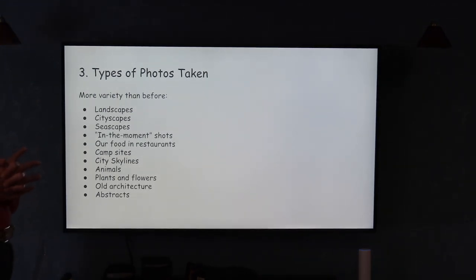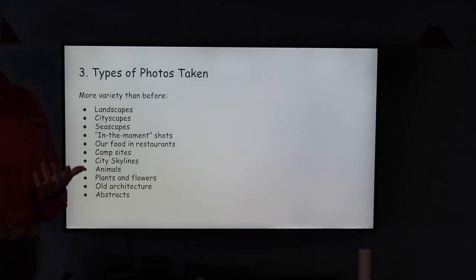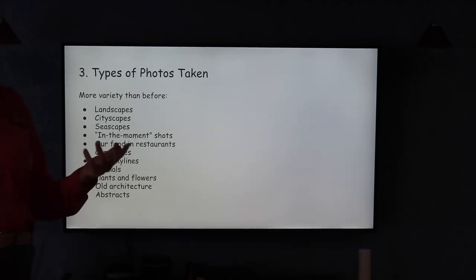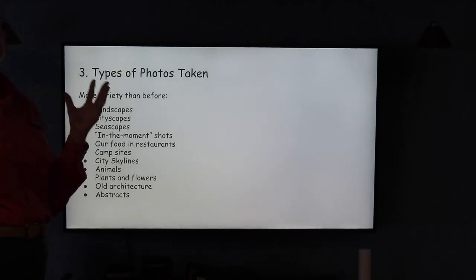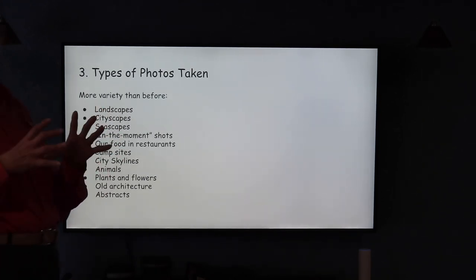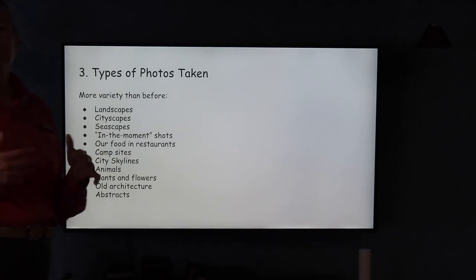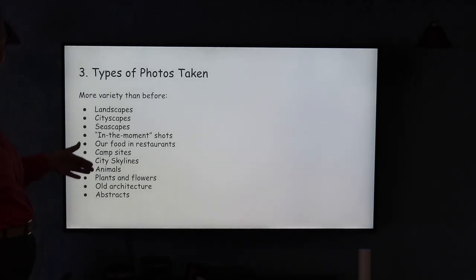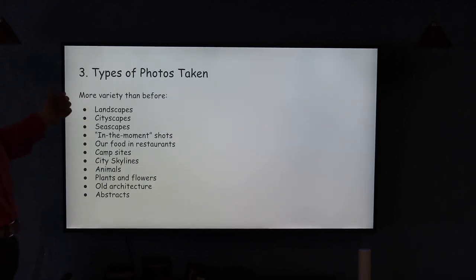The types of photos I take are a lot more varied than what I used to take before. My favorite things were wildlife, so animals, plants, flowers, and I like architecture, especially old architecture of little small towns or even in big cities, just the wonderful little details. And I did some abstracts, zooming in on the details, where you're not really sure what you're looking at, but just textures and patterns and just what I see. But because I wanted to capture the whole experience, my variety changed: landscape, cityscape, seascapes, what I call in-the-moment shots, and I'll show you some examples.